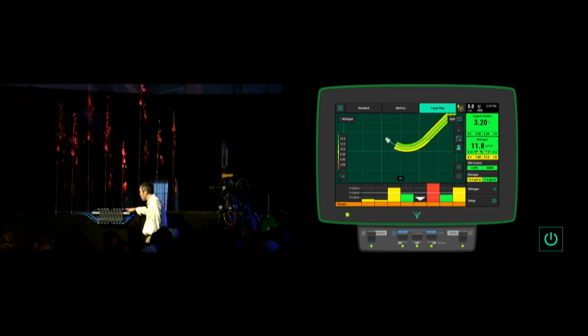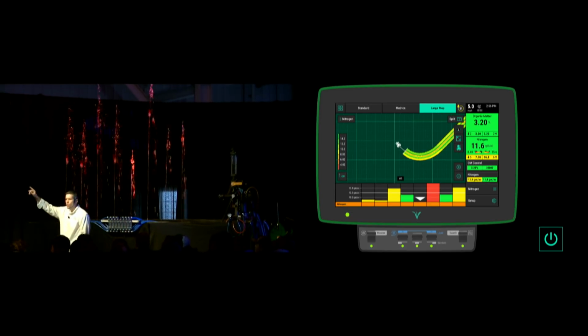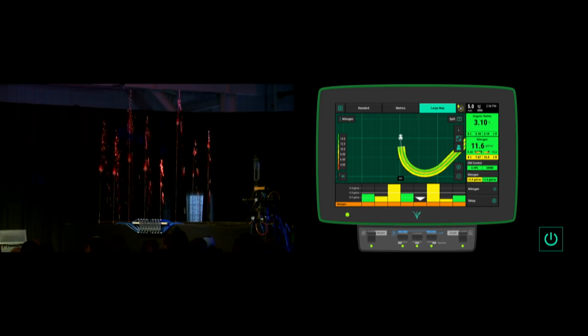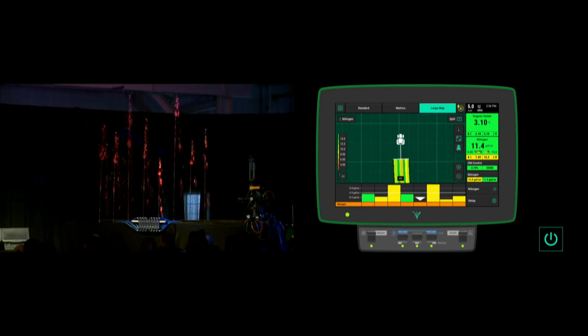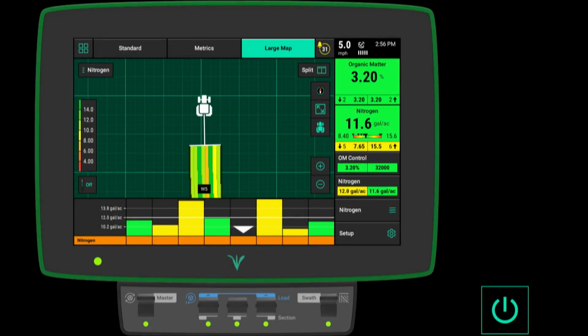Now, if we put FlowSense on this system, and we get eyes and we get voice on this system, we're going to see those pulses. We see what the crop sees. So we see those same pulses, high, low, high, low, high, low. And we see that same row-to-row variability that the crop is seeing. Now, we know we're applying, so we don't have that issue.